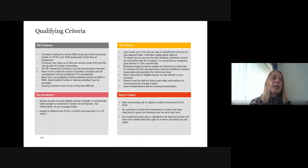So I have seen companies getting into a bit of bother where they've, for whatever reason, issued shares but haven't taken payment. And you also see sometimes where individuals have made payments to companies, but they haven't actually received the shares. Now, in those circumstances, HMRC will sometimes accept advanced subscriptions within certain parameters, but it's worth taking advice on that point.